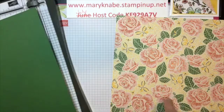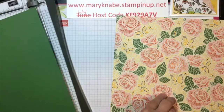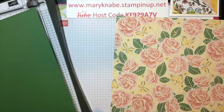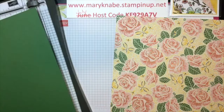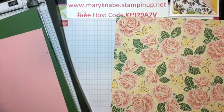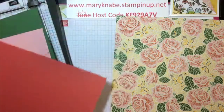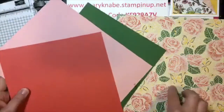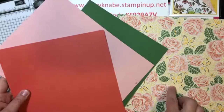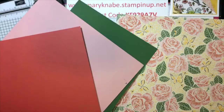I'm also going to pull out one of these colors. How about Blushing Bride and Terracotta Tile? I have a ton of Blushing Bride. I don't know how that ever happened. Okay, so I've got these three, and also that pretty yellow is So Saffron. I'm just going to pull some of these out. I don't really know how I'm going to use them yet.